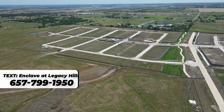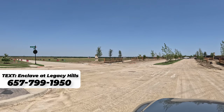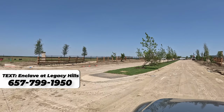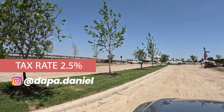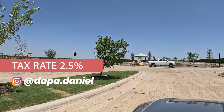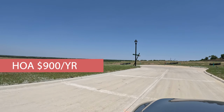On today's episode of DAPA.DANIEL, we are checking out the neighborhood Enclave at Legacy Hills, and we're gonna be talking about just two builders today because there's only two builders being built in here. There's gonna be 50s and 60-foot lots within this community. The tax rate in here is gonna be 2.5%. The HOA within this neighborhood is gonna be $900 per year.